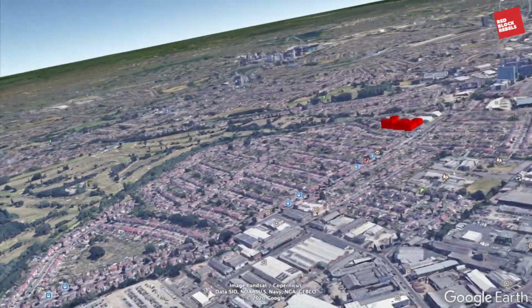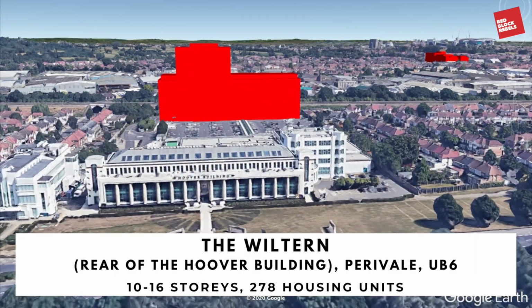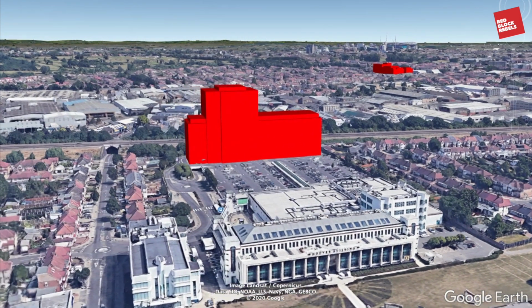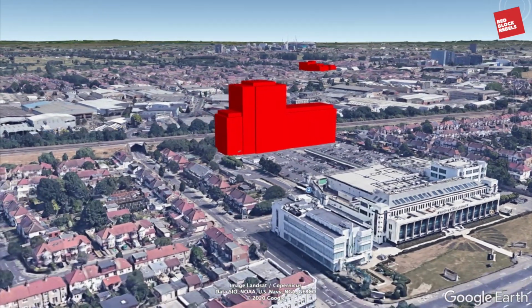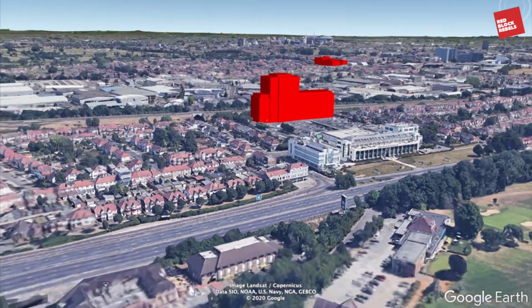Our next stop is the renowned Art Deco Hoover Building. Ignoring 526 local objections, planning officers supported a 22-storey block of flats directly behind it. Historic England was appalled, saying the flats would harm the building's landmark status. They considered it out of place in an area of interwar suburban housing and small-scale industrial estates. The flats have been reduced to 16 floors, but remain an eyesore.